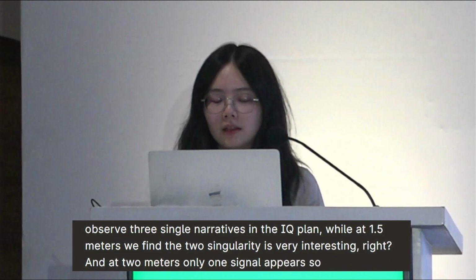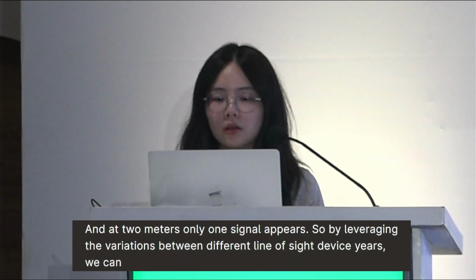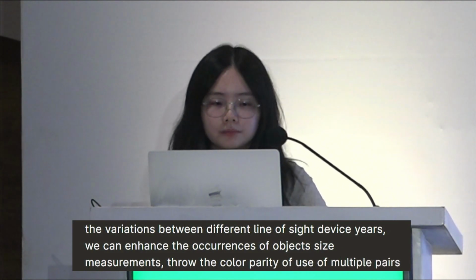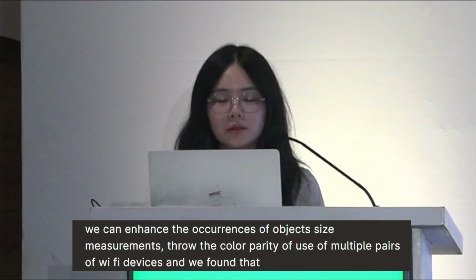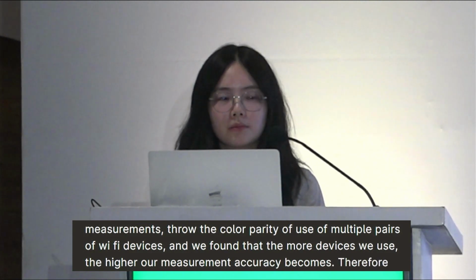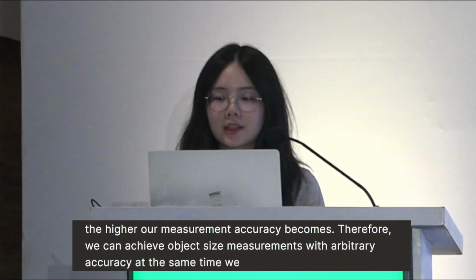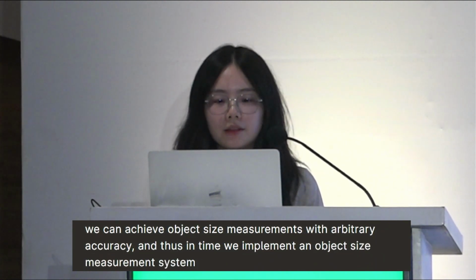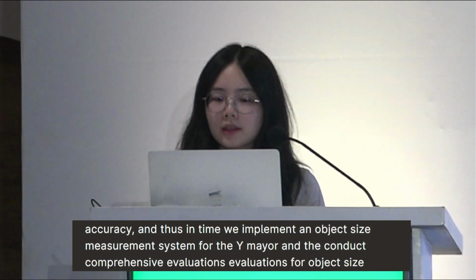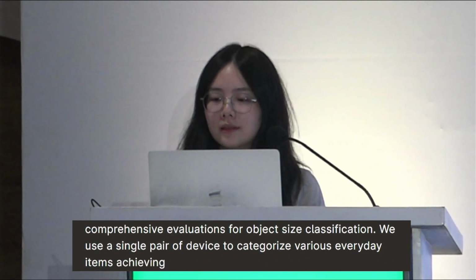So by leveraging the variations between different line of sight device pairs, we can enhance the accuracy of object size measurement through the collaborative use of multiple pairs of Wi-Fi devices. And we found that the more devices we use, the higher our measurement accuracy becomes. Therefore, we can achieve object size measurement with arbitrary accuracy. At the same time, we implement an object size measurement system called WiMeasure and conduct comprehensive evaluations. For object size classification, we use a single pair of devices to categorize various everyday items, achieving about 100% classification accuracy.